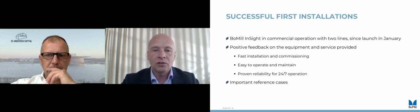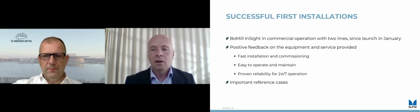For the machine that we launched at the beginning of the year, we have installations that are in commercial operation already. So we have 2 lines currently operating with very good positive feedback and with very easy and fast installation. The commissioning went super smooth. And the feedback is also that what we have worked on here, making it simple to operate and maintain the equipment, has proven to work out really well.